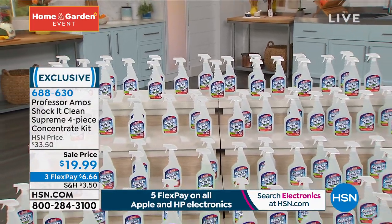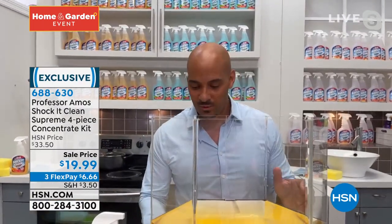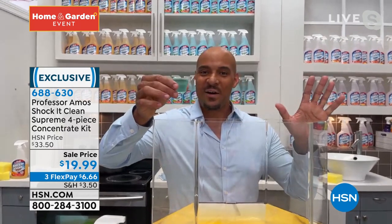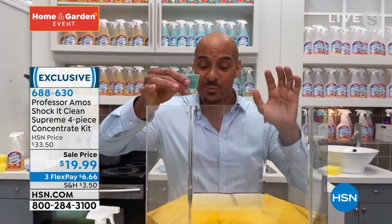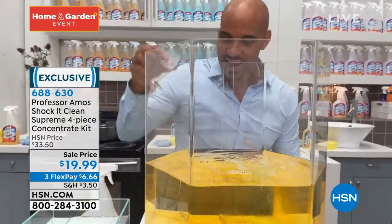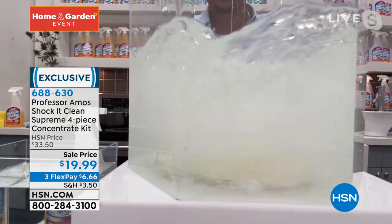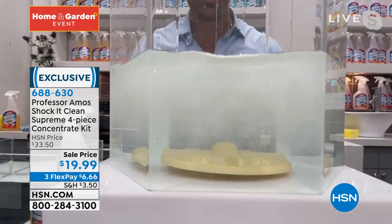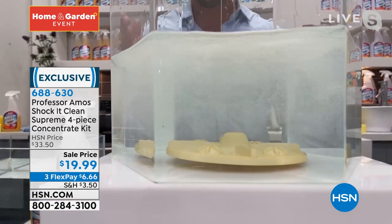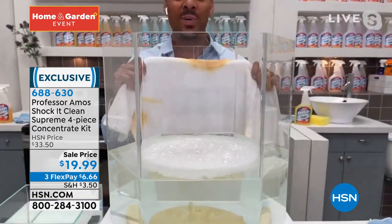But let's go back to Amos, because there are so many surfaces to use this on. I mean, from floor to ceiling, wall to wall, cars, you name it. From the window to the wall, this cleans anything. Now, let me explain the science. Some of us live out in a rural area, and if you have hard water at home, it can be blocking your detergents from working. It'll actually make your detergents not work. So add Shock & Clean to your laundry water, and it brings it back to point zero.